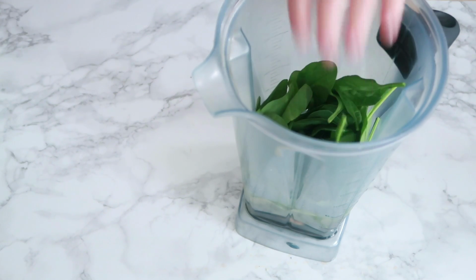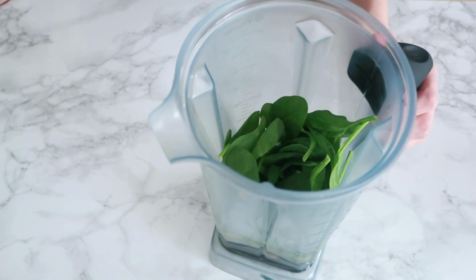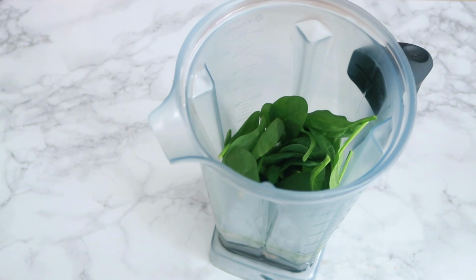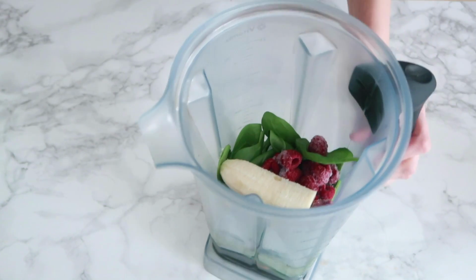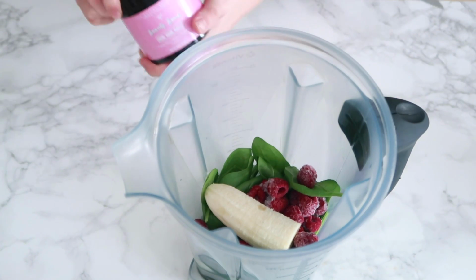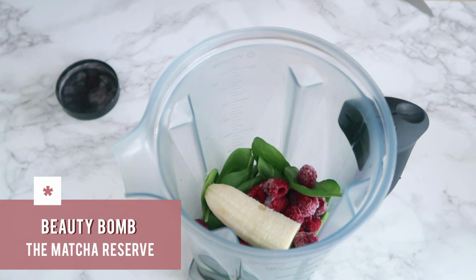Spinach is super high in antioxidants, in vitamin C, E, and beta carotene. Beta carotene helps with repairing cells in your skin. I'll add half a banana, frozen berries, and this powder that I'm super happy that I found, that is called the Beauty Bomb, and it has maca, blueberry powder, and marine collagen.